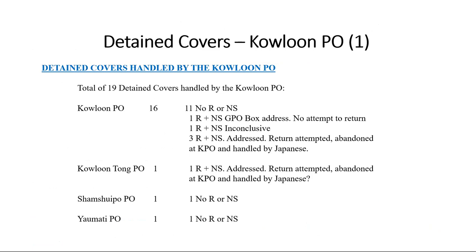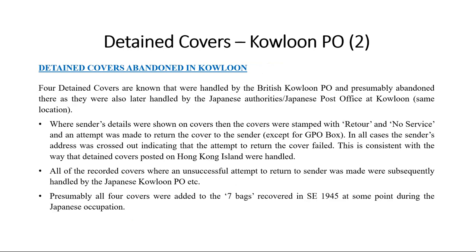Turning to the mainland, Kowloon Post Office, a total of 19 detained covers, most of which had no return or no service, mainly because they didn't have addresses on them. And out of these, only four were attempted to be redelivered or delivered back to the sender. And all of them also have Japanese postal markings. In other words, they were abandoned. Of these four covers, three of them were at Kowloon and one was a Kowloon Tong cover.